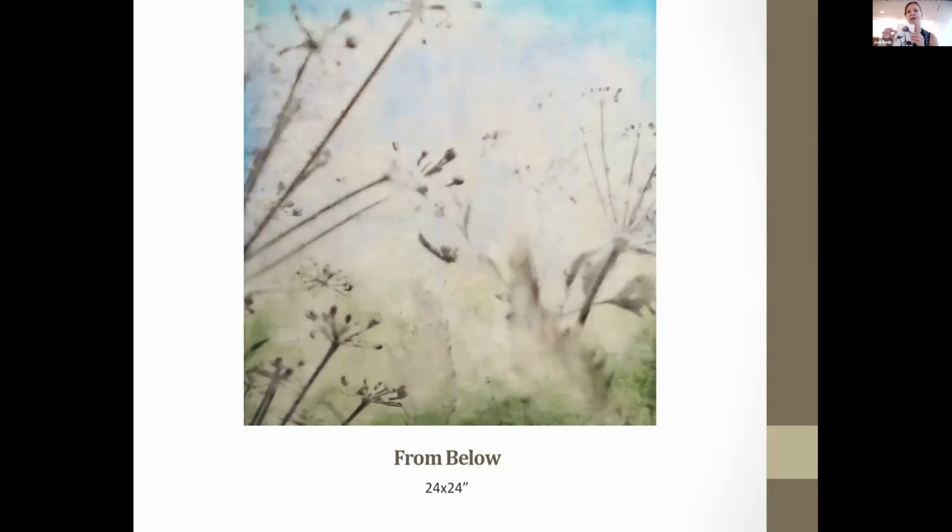So for 24 by 24, I have a printer that's larger, and I was able to print this in 4 12-inch squares. And then I basically butted the whole image up together to make the one image. So I divided it up in Photoshop and just printed it.